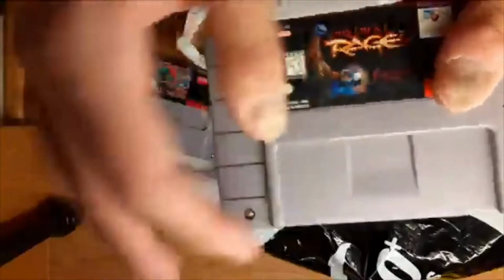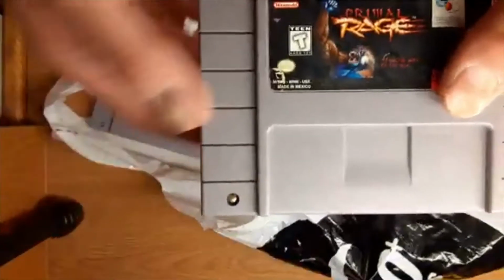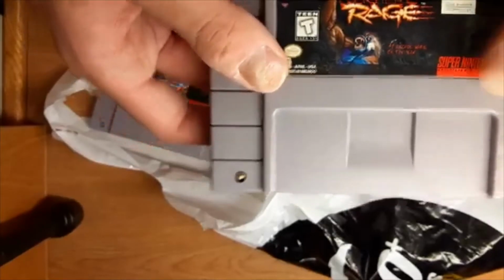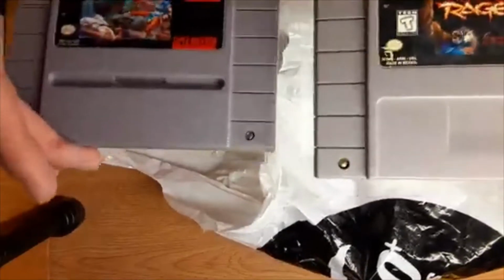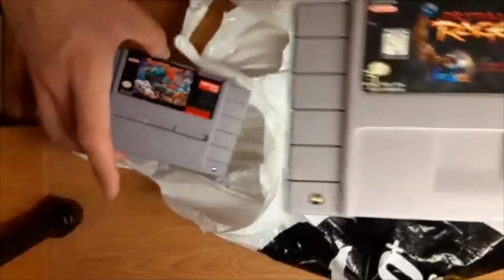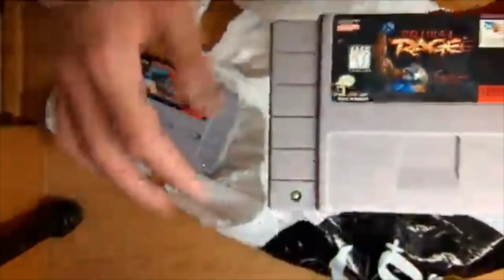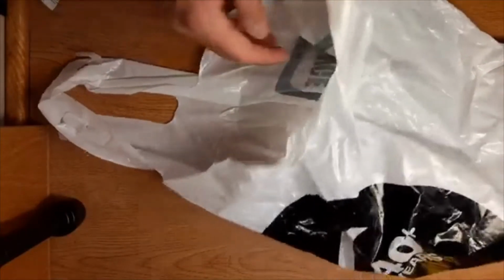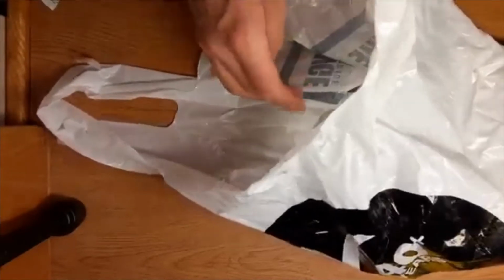Championship Pool also does this. I don't know why though. Is this a different version? Is this made somewhere else or something? I'll have to examine further differences between the cartridges, because cartridges like these are modeled differently. But as long as they're authentic cartridges, then that's perfectly fine. So yeah, there's Primal Rage for the Super Nintendo, and don't forget, at the end, I'm gonna test everything out.